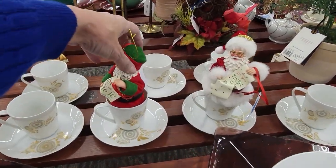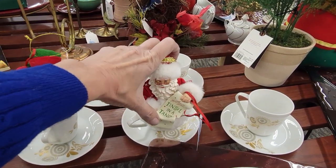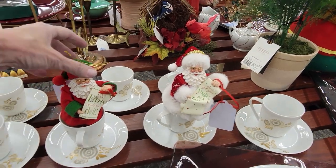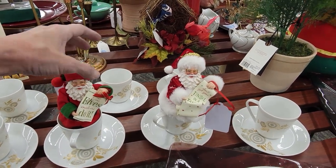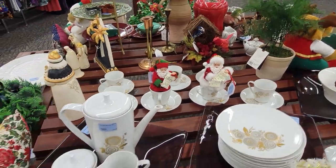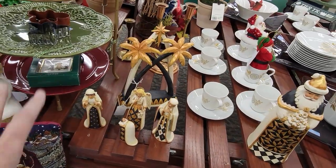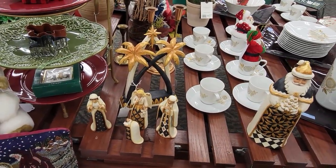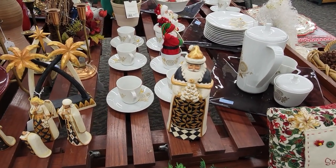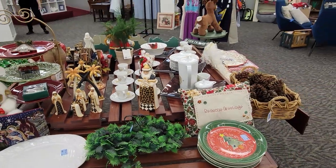These are really cute little ornaments. Tinsel in a tangle. Don't get your tinsel in a tangle. And "the elves made me do it," is what those say. That's cute. All right. We also have this Jim Shore nativity, which is pretty fantastic. We have this Jim Shore gold and black Santa that is fantastic. Fun, fun, fun stuff.